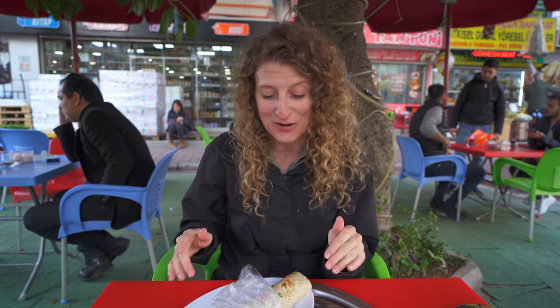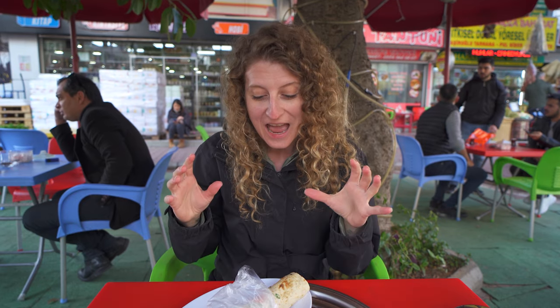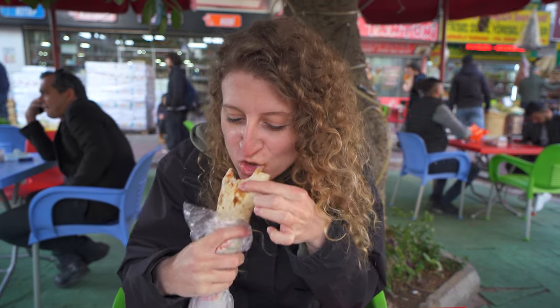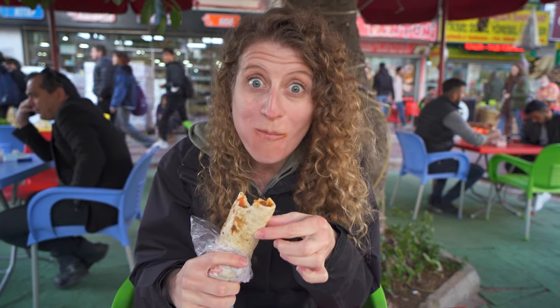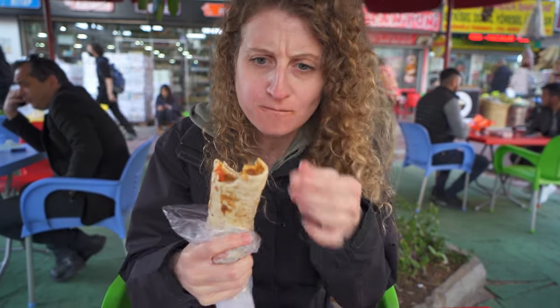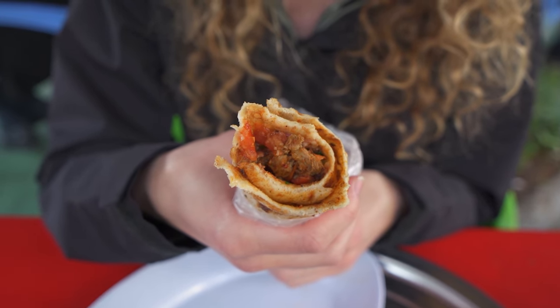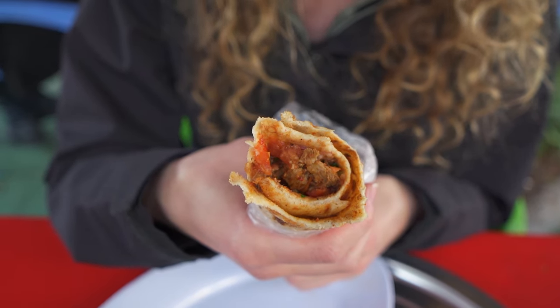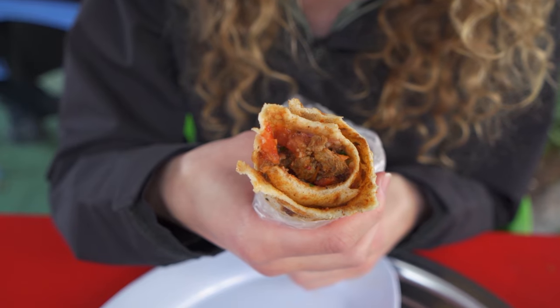So we're here at our last stop of the day, Mersin Tantuni, where we're going to be trying Tantuni. I am starving, so I'm really looking forward to this. What Tantuni is like stir-fried meat with a bunch of different spices and tomato, and looks, smells amazing. Oh wow. So you can see inside there, it is packed with meat as well as the fried tomatoes. It's got fresh tomatoes, fresh onions, a bunch of spices, probably sumac, coriander.